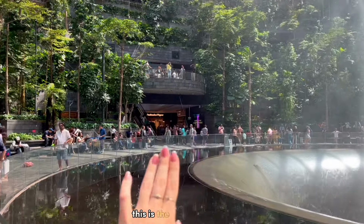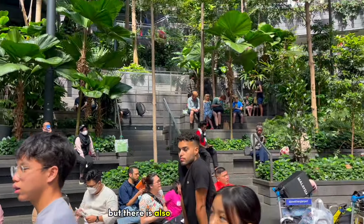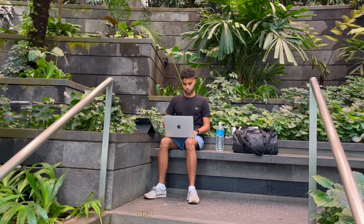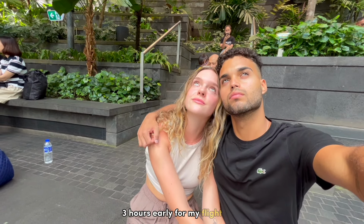As you can tell, this is the main attraction. There are so many people, but there is also so much seating area. It's a really cool place to just chill and wait for your flight. I really don't mind being early, 3 hours early for my flight here.